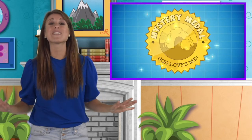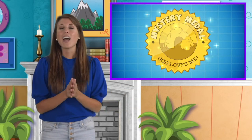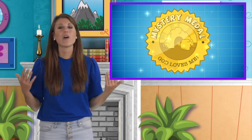And you know, you got that down so well that we earned a mystery medal today for solving this mystery. And I love getting mystery medals because I just love medals. But I also love the fact that mystery medals remind us that God loves it when we search for him. And he loves it so much that when we search for God, God always rewards us for searching and wanting to know more answers about who he is.